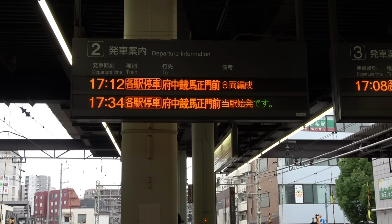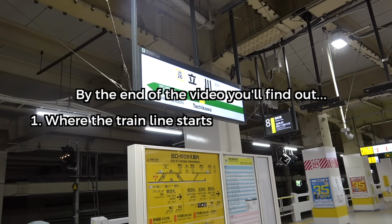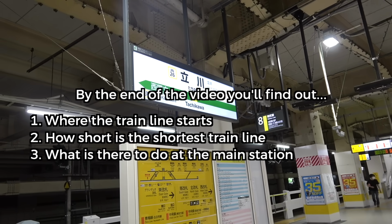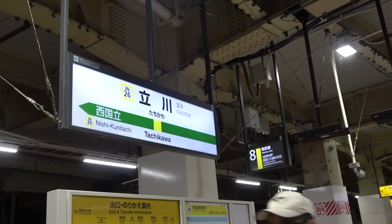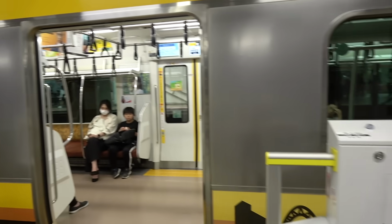Today I'm going to be heading over to the shortest train line in Tokyo. By the end of this video, you'll see where the train line starts, how short the line is, and what is there at the main station of this line. So I'm currently here at Fuchukeibaseimon-Mae, which is on the west side of Tokyo, and I'll be heading over to the shortest train line using the JR Nambu line.